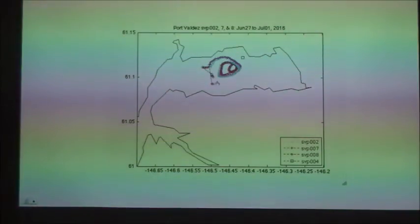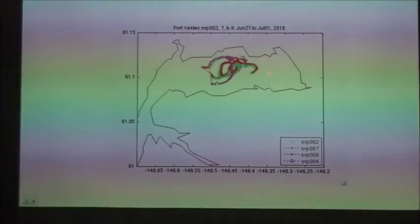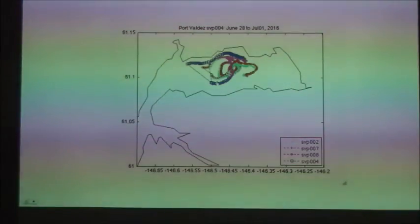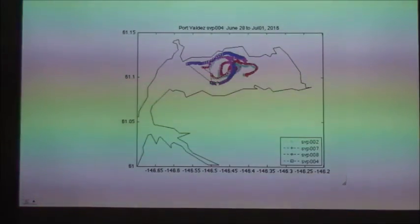Oh, there it goes. Okay, so it was redeployed, you see those lines. Again, it tried to make the cyclonic turn, but now they don't make that. They turn back in, and that's what makes me suspect that the diurnal winds do get down to 10 meters on these guys. So we're at June 28th to July 1st now. And that one definitely appears to follow a current out that north shore. I redeployed it, and it tried to do the cyclonic turn again, but it's going to turn back into the port.